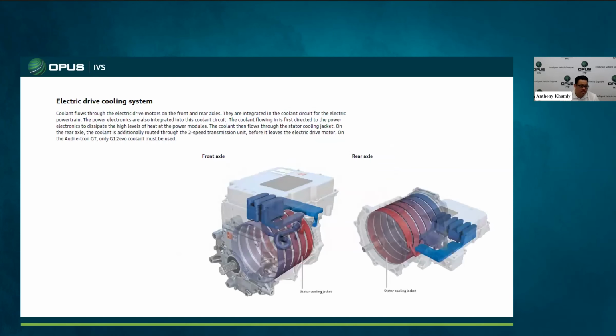Electric drive cooling system. Coolant flows through electric drive motors on the front and rear axles. It's integrated into the cooling circuit for the electric powertrain. Coolant flows in first directly to the power electronics, so it can dissipate the high levels of heat at the power module. Then coolant flows through the stator cooling jacket on the rear axle. The coolant is additionally routed through the 2-speed transmission unit. Okay, only on the Audi E-Tron GT, you have to run G12 Evo coolant, a little bit different than our normal coolant.